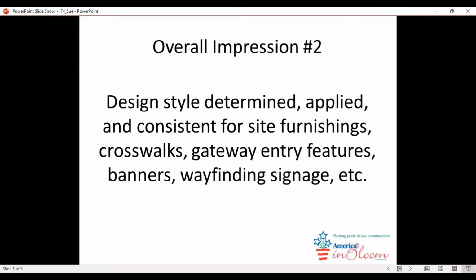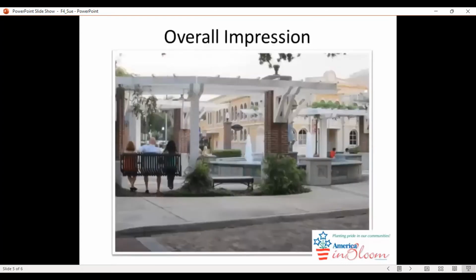Number 2 of the important metrics according to advisors is design style determined, applied, and consistent for site furnishings, crosswalks, gateway entry features, banners, wayfinding signage, and so forth. A clean and tidy community, along with gateway entry signs and coordinated furnishings, all make an impression on the first-time visitor to your community. A few questions to ask yourself are: do I feel welcome? Does this look like a place I want to stop and explore? Or do I want to keep driving right through and stop at the next town?